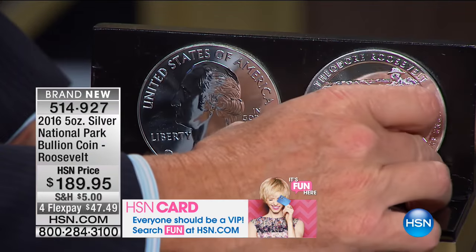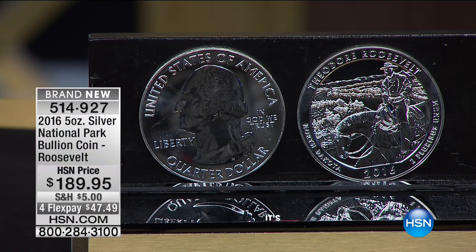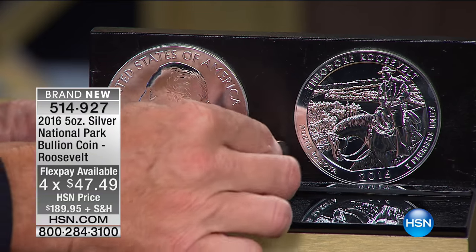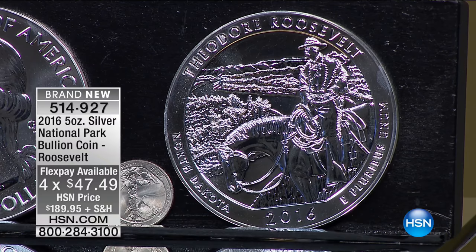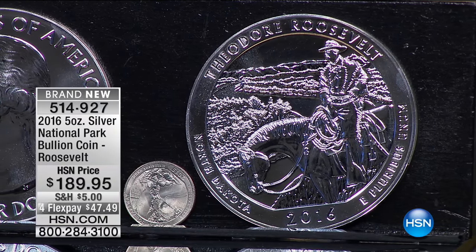Take a look here. Speaking of sell out, something you cannot miss: this is your 2016 5 ounces of silver in the National Park Bullion coin. You've got flex pay on this one. First things first, we have been selling a tremendous quantity of the 5 ounce America the Beautiful coins. It has been tremendously popular here. We've sold literally tens of thousands of these coins.